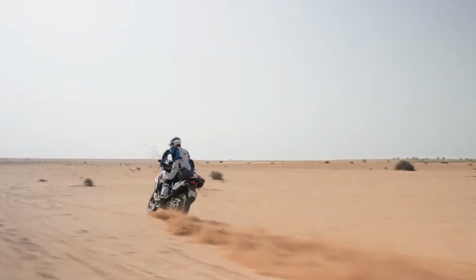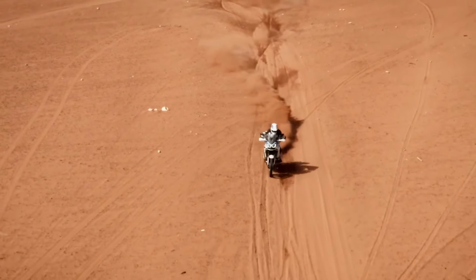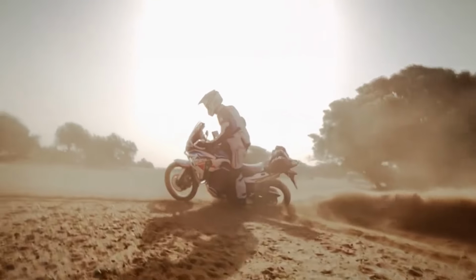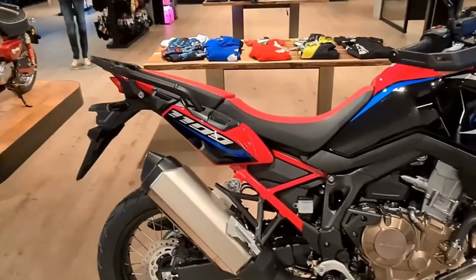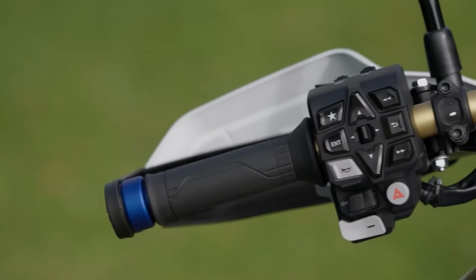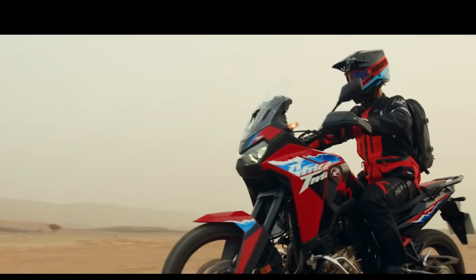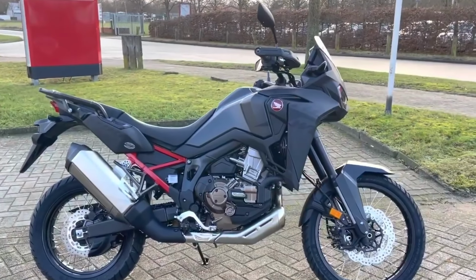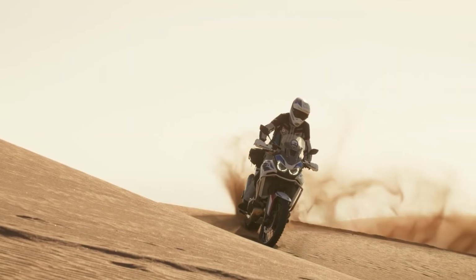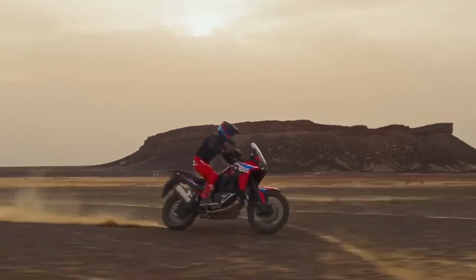6-axis IMU that knows exactly what the bike is doing. Traction control with levels including off for when you want to play, switchable ABS that works on any surface, ride modes that actually make sense, touchscreen TFT display that's easy to read in any light. Here's what Honda understands. Adventure riding isn't about having the most power or the fanciest electronics. It's about having a bike that never lets you down, no matter where you are or what you're doing. 15.6 gets you Honda's unique take on adventure riding. This thing will cross continents and still feel fresh when you arrive.